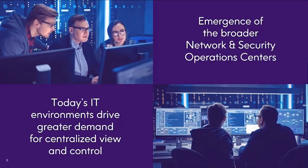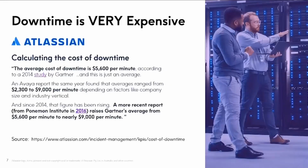This is why we see network operations centers, the NOC, or the SOC, the security operations centers, that need to have a comprehensive view of what is happening across the whole business. Because downtime is very expensive, and it's something that you must avoid at all costs.